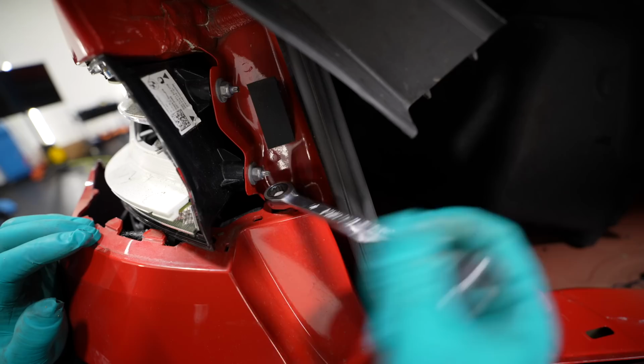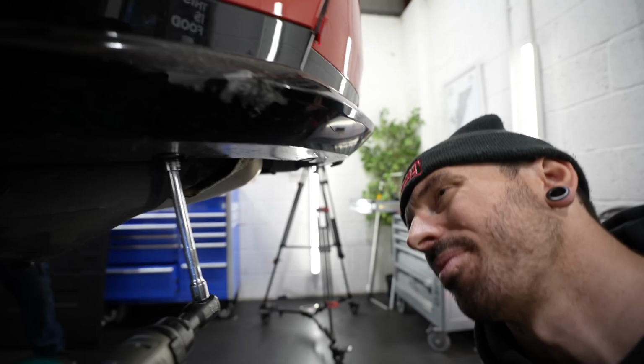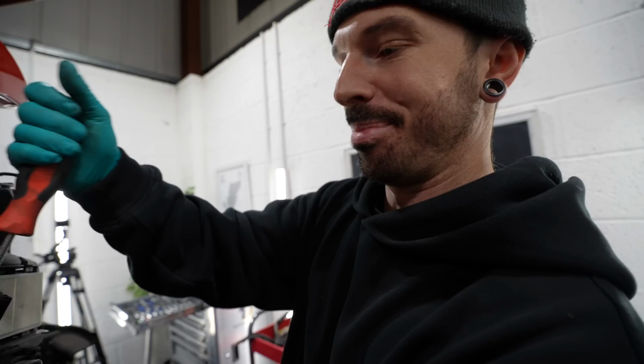We've got to strip more of this car apart to see how far the damage has got, which means taking apart everything on the rear end. First thing off, the rear bumper. Bit by bit, we're getting there. Everything in the back left is in a pretty bad way, and we're definitely gonna have to replace it, if we decide it's repairable.